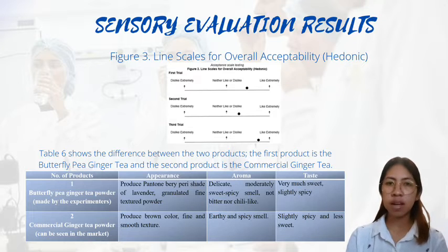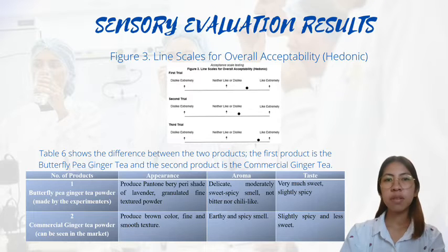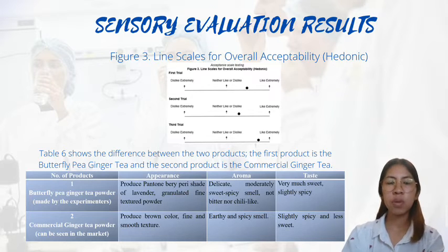So after 3 trials conducted from the trial and errors, another sensory analysis was conducted, but this time the innovative product was compared closer to the commercially existing product, which is the commercial ginger tea powder that can be seen in the market, by using the acceptability test of 9-point hedonic scale. Table 6 shows the difference between the two products. The first product is the butterfly pea ginger tea and the second product is the commercial ginger tea.